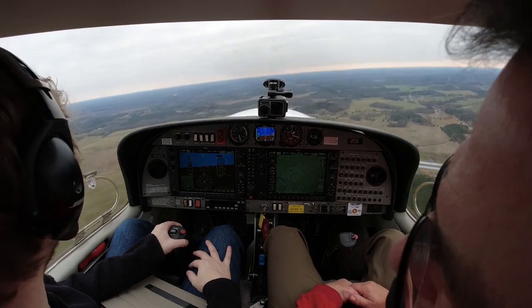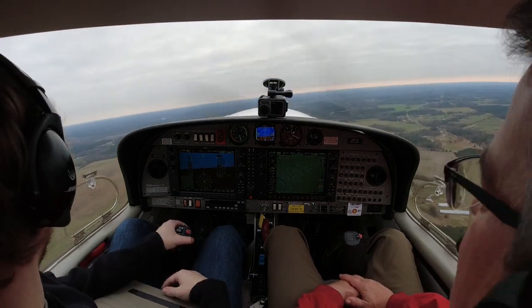Ensign County traffic, Diamond 945 Lima, left crossing for runway 34, Ensign.